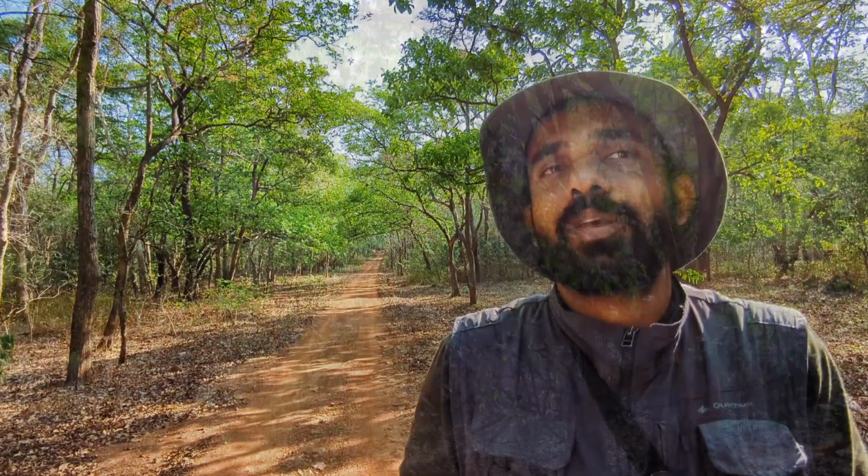The call in the background is of a Malabar giant squirrel, and it has special importance, mainly for Maharashtrians, because it's the state animal of Maharashtra. In local language we call it shekru, or Malabar giant squirrel, and it's an endemic mammal to the Western Ghats. Endemic means that particular bird or mammal is found in that place only, not anywhere else in the world.